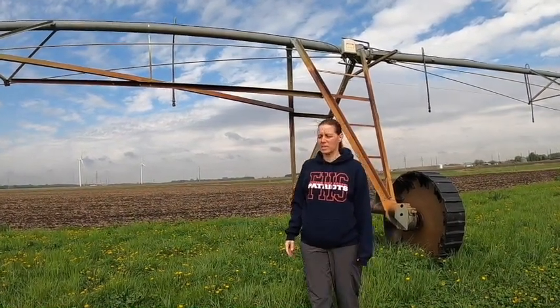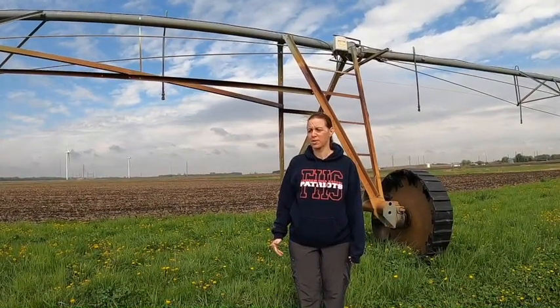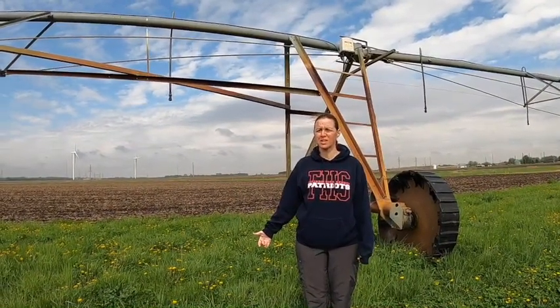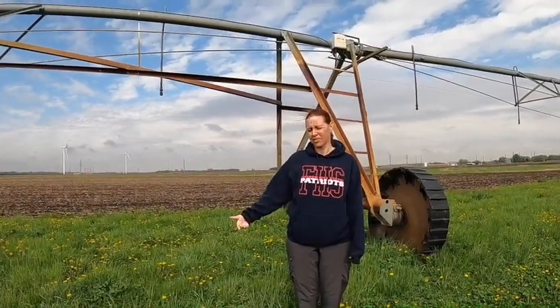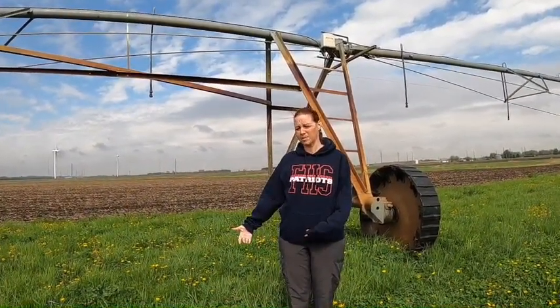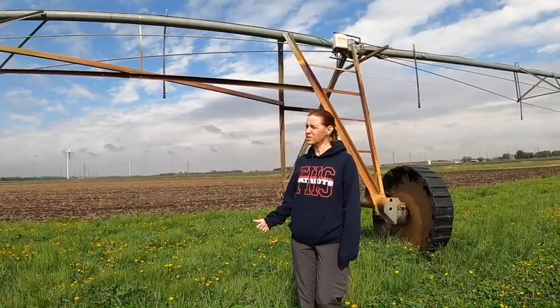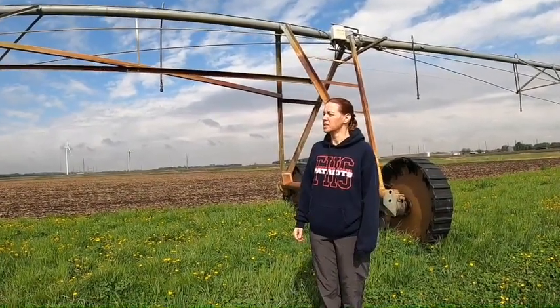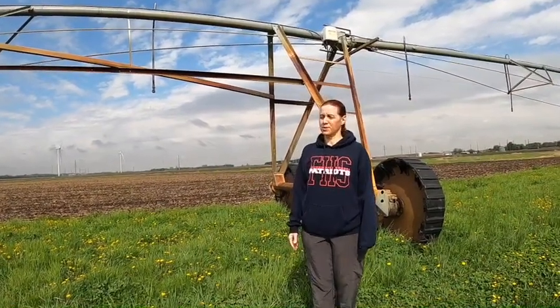So the question's always, doesn't it ruin some of the crops? The answer is yes. It will run over some of the crops, but most farmers that use these feel that that's worth it to get the water onto the crops, but losing a few is okay, generally speaking, to them, because that's one of those risk-reward situations. So they think it's definitely worth it. So this is an irrigation system that will water the crops.